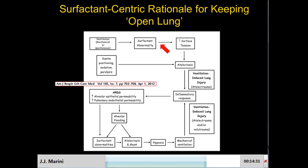Rick Albert, one very intelligent and an excellent investigator in Denver, put forward this surfactant-centric rationale for keeping an open lung, where he suggested that, in fact, we start with an injured lung, but we make it into ARDS because we ignore surfactant. And I don't want to go through the mechanism. He did a nice job in explaining it and the scientific rationale. It's worth reading.